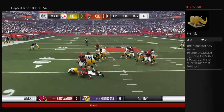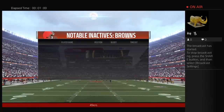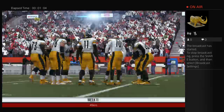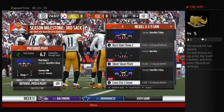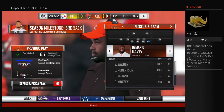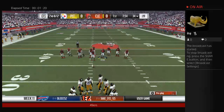Here's the first carry for Le'Veon Bell. And he will lose yardage back to the 34-yard line. So a glance here at the key inactives. There's other reasons, but this list is one of the reasons they've been struggling some this year. And one that they won't make excuses with, but everyone knows that this is the key reason. Without these players, it's made it very difficult for them this season.